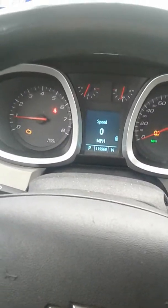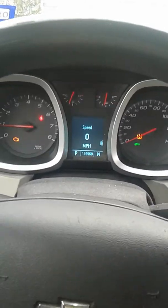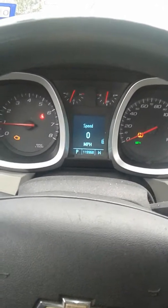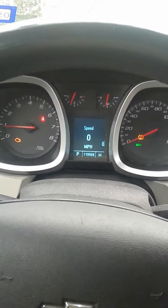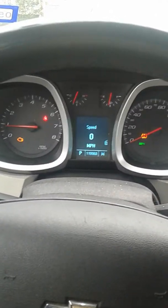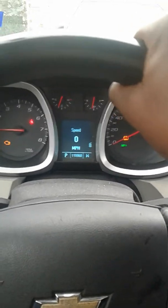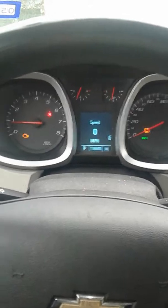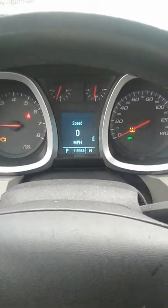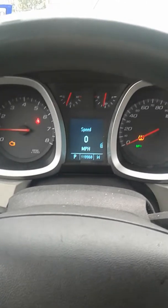To give you guys a quick recap of the problems to look out for. Once again, this is a 2011 Chevy Equinox, the base model. If you're at a red light or a stop sign, complete stop, foot's on the brake, you're not moving, you're not inching up or whatever, and you feel it jerking slightly forward and backwards, you should start checking your oil. The second warning, as you saw from the other videos, is when I was at the red lights and stop signs, it just completely cut off. You need to start keeping an eye on your oil.